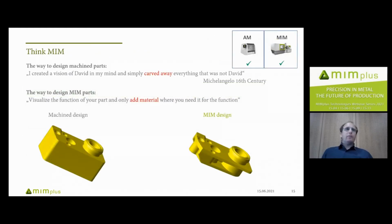That's how to design a MIM or AM part. I call it Think MIM. What I want to explain is, how do we design machine parts? How do a lot of constructors and engineers think when they design parts? I think Michelangelo said it very well. He said, I created a vision of my David in my mind and simply carved away everything that was not David. So we construct our parts: we have a steel block, and we remove everything that we do not need. But we remove as little as possible, because it costs time if we remove more than necessary.